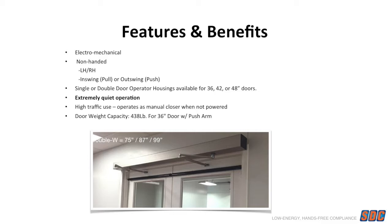A microprocessor-controlled belt and chain-driven operator provides extremely quiet operation. This is great for noise-sensitive applications like hospitals, schools, and etc. The operator can be used for high-traffic use, where it will operate as a manual closer when not powered. There are several low-cost operators on the market, but without high-traffic capabilities, unlike the auto entry control.